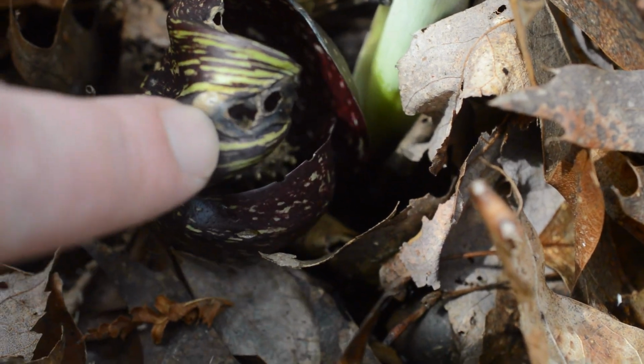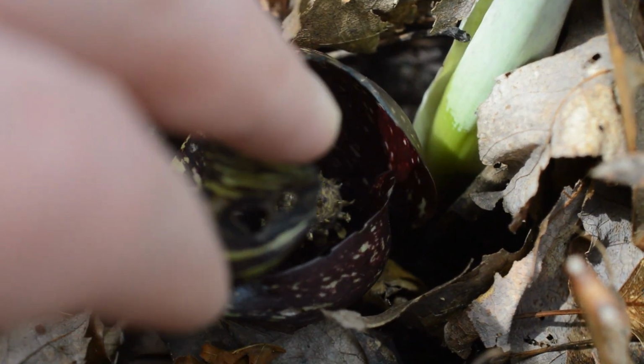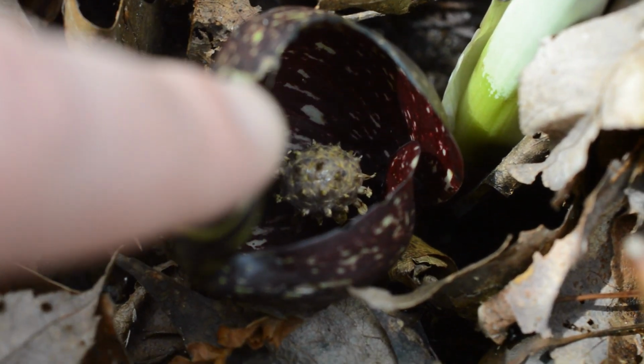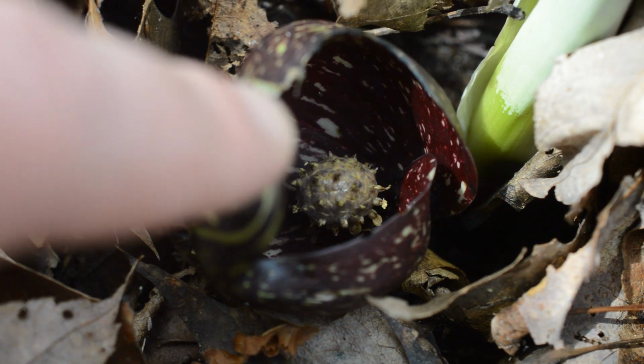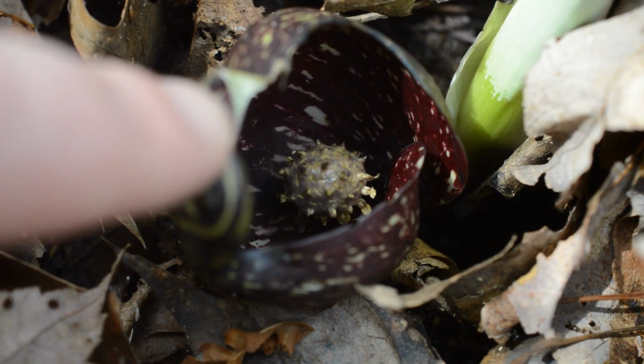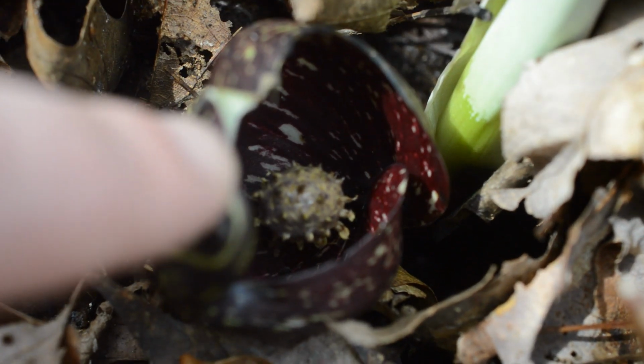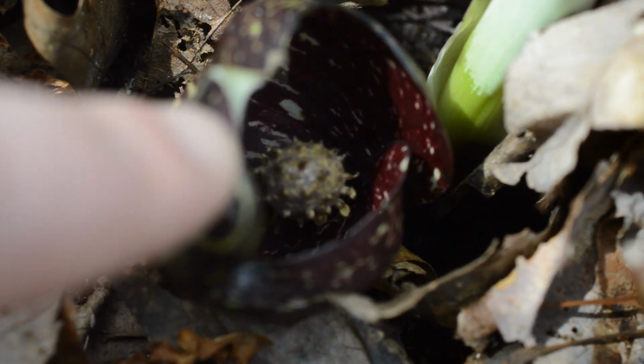This is the spathe right here. Down in there, you've got the spadix. So that's where all the actual flowers are right there. Perfect flowers. So you get four little anthers and a stigma. And I think even four little sepals that are super reduced. All collected in that spadix right there at the base.